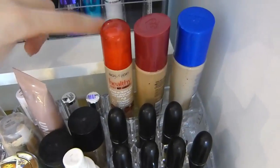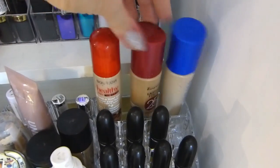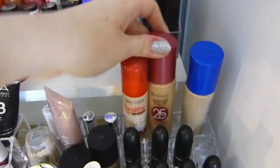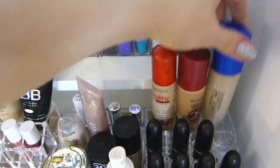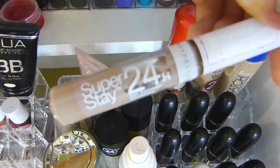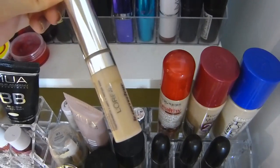Then I have my three favourite foundations: the Bourjois Healthy Mix, the Rimmel Lasting Finish 25-Hour Foundation, and my everyday foundation, which I wear all the time, is the Rimmel Match Perfection. Then at the back, I just have a Maybelline Superstay 24-Hour Concealer. I just have three L'Oreal True Match Concealers, which are my absolute favourite.